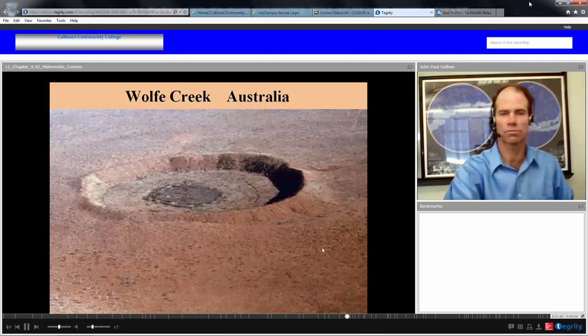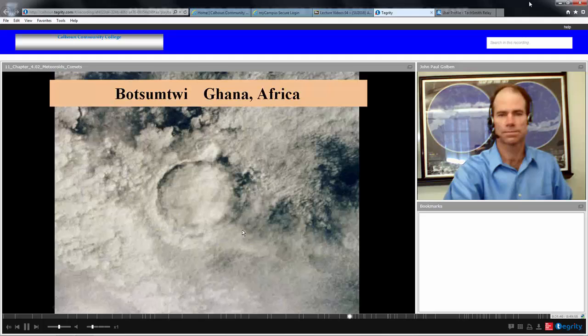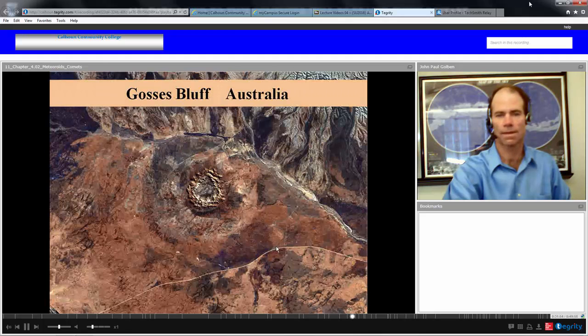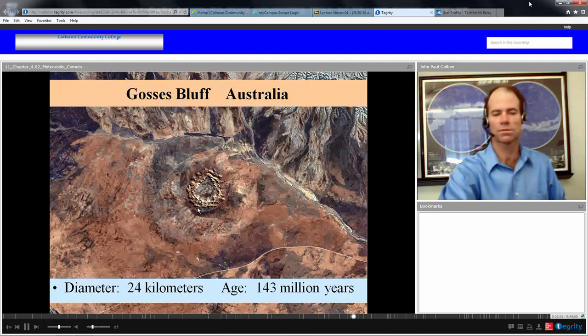Here's another crater in Wolfe Creek, Australia. You can see part of the remnant of that impact in the middle. This one is 300,000 years old. Here's Bosumtwi, Ghana, Africa. 1.3 million years old, diameter 8.5 kilometers. Here's Gosses Bluff in Australia. Not much around it. 143 million years old, 24 kilometers in diameter.